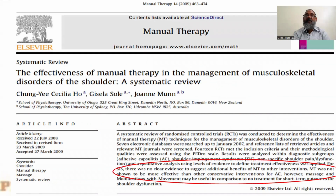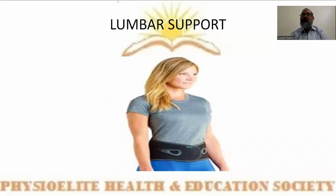This is another study of manual therapy in shoulder. Manual therapy was not shown to be more effective than other conservative interventions for AC joint. However, massage and mobilization with movement may be useful in comparison to no treatment for short-term outcomes for shoulder dysfunction.